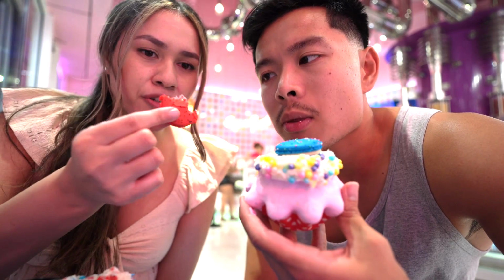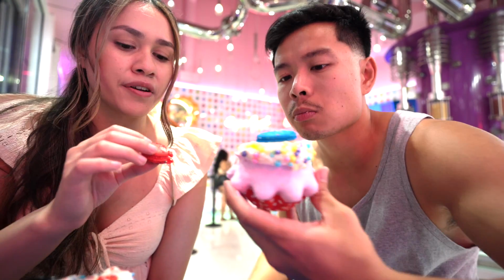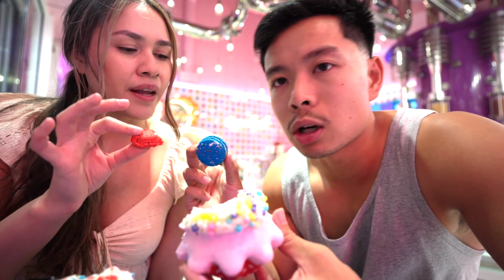Oh, the macaron is pretty good too. I have a strawberry frosted one. I don't know about yours. People come here just for the macarons, so let me try it out.